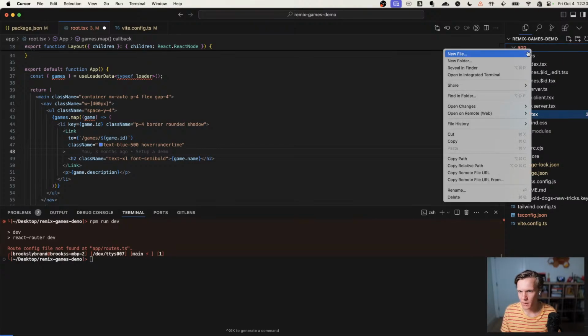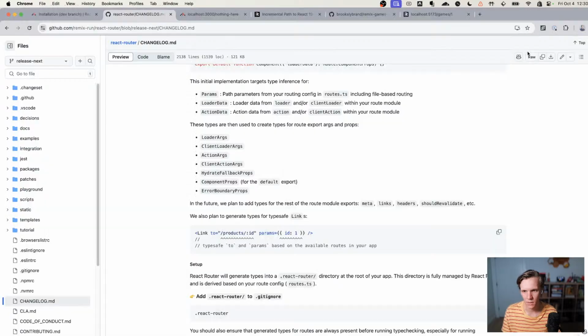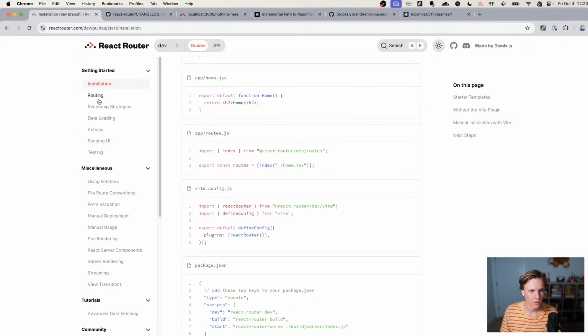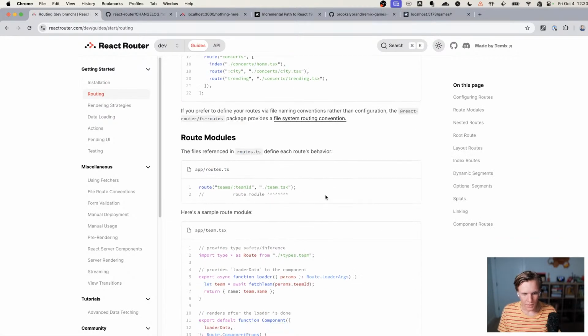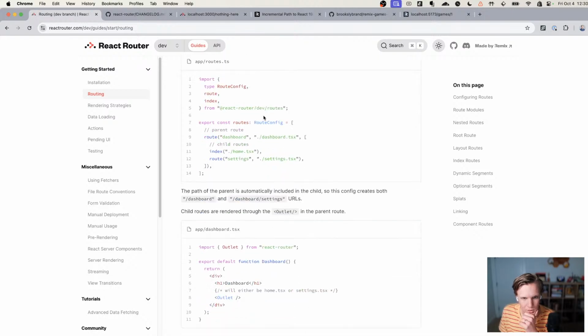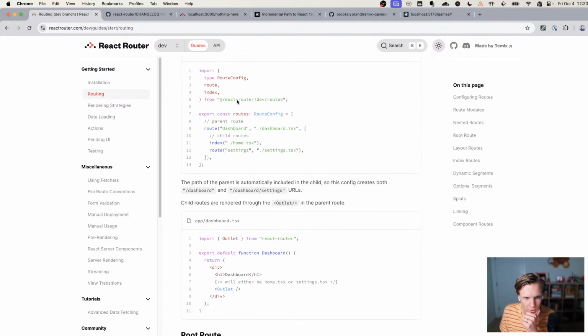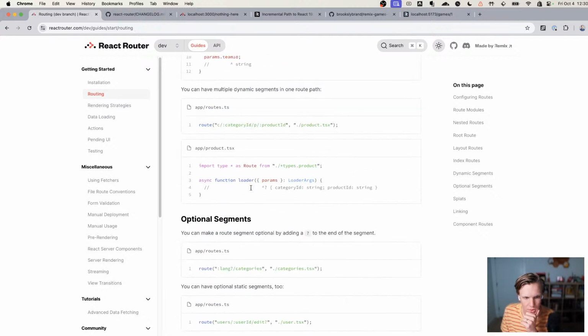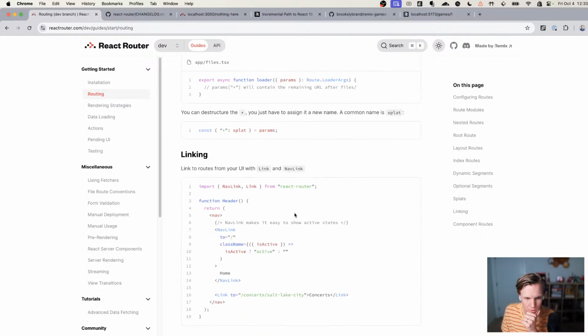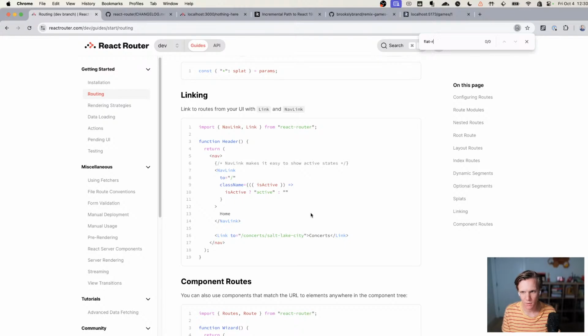So I'm gonna add routes.ts, and then we'll go to the docs there, and we'll see what it wants me to do. So routing. I think I just want to use the package. Yeah, so you got this routes config. There we have a package where you can just use our existing, what's it called? It's called like flat route.